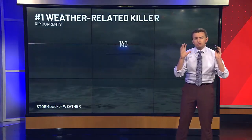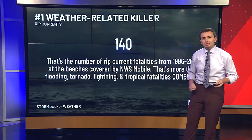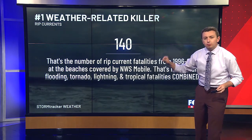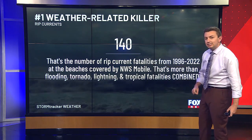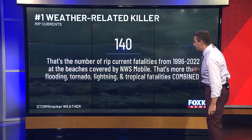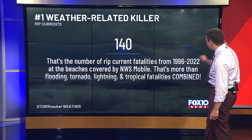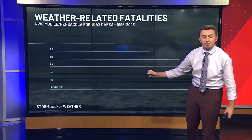Now that we are at March 1st, I wanted to go through some of the big points. 140, that's the number that have been killed in our area from rip currents in the NWS Mobile coverage area. That is more than flooding, tornado, lightning, and tropical fatalities combined. That's why this is serious business, and that's why we have this Awareness Week.